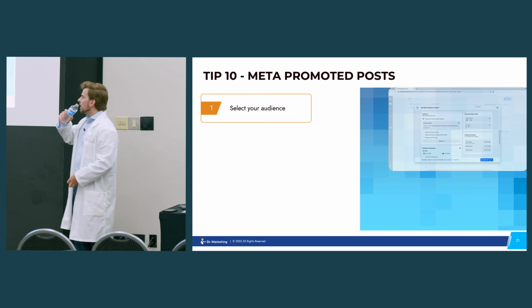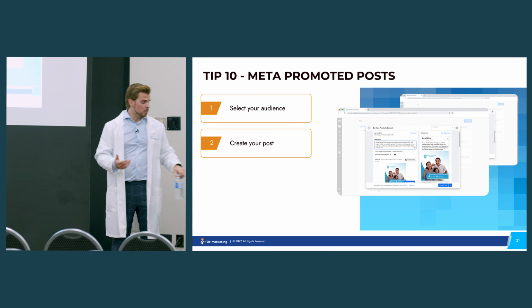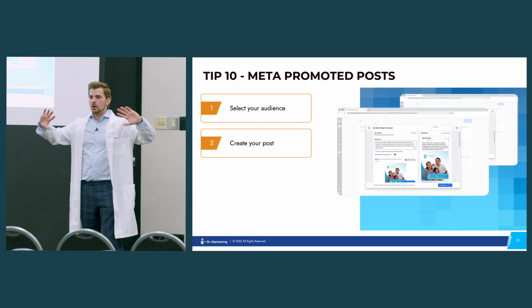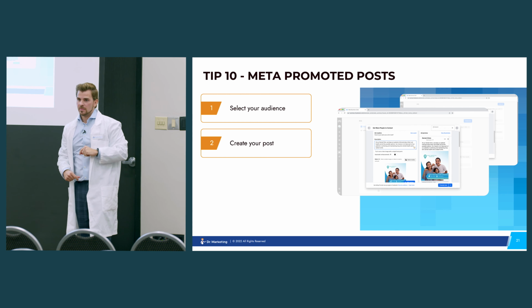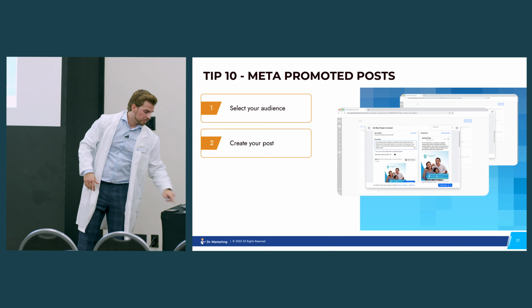So after you build your audience, you want to create a post targeted towards these people. Now there's something called an A/B test. Build 2 ads, target the same group of people. Which one performs better, then stick with that one. Okay? So you build a couple different types of posts targeted towards these people.